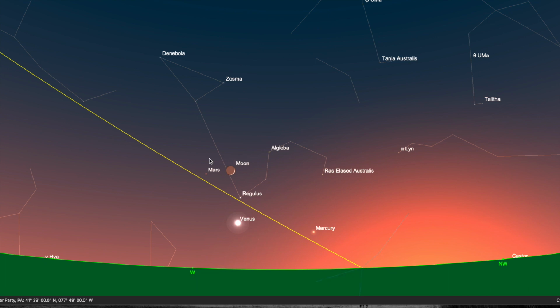All of these objects will become much more visible as the sky darkens as time goes on, but they're also setting. So if you're interested and the skies are clear on the evening of July 20th and you have a good low western horizon, get out with a pair of binoculars and see if you can see the planetary traffic jam that's happening that evening with Venus, the star Regulus, the moon, the planet Mars, and the planet Mercury.